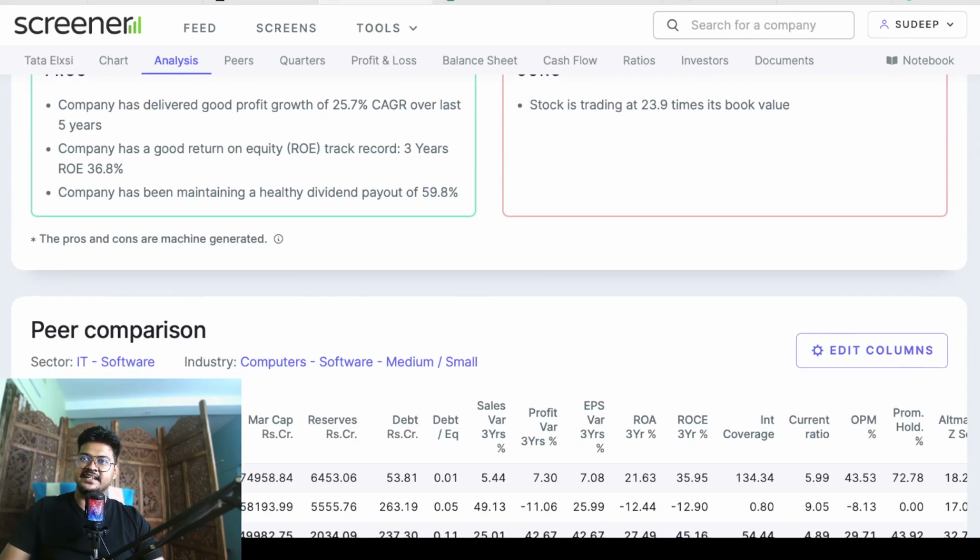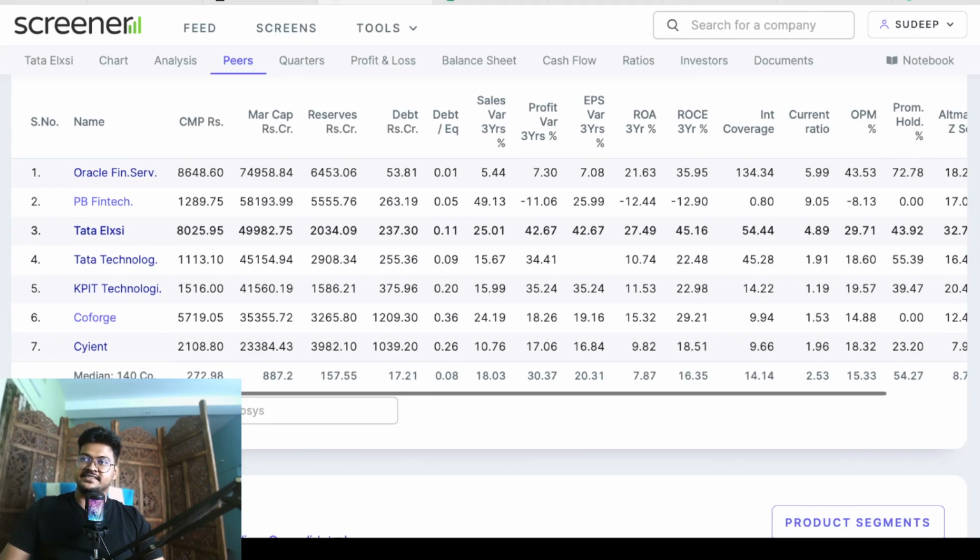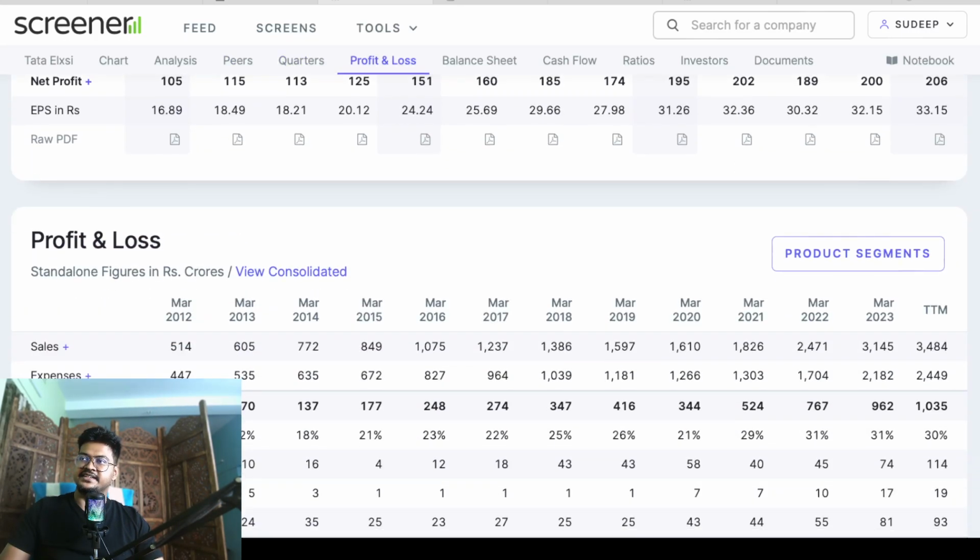Okay, this is Tata Elxsi. Let's quickly check the debt to equity ratio. Tata Elxsi's debt to equity ratio is 0.11, which is a very good number. Okay, then we'll go to the year on year profit and loss statement.